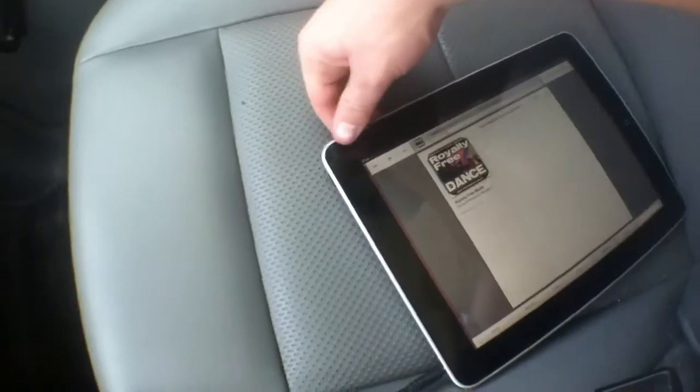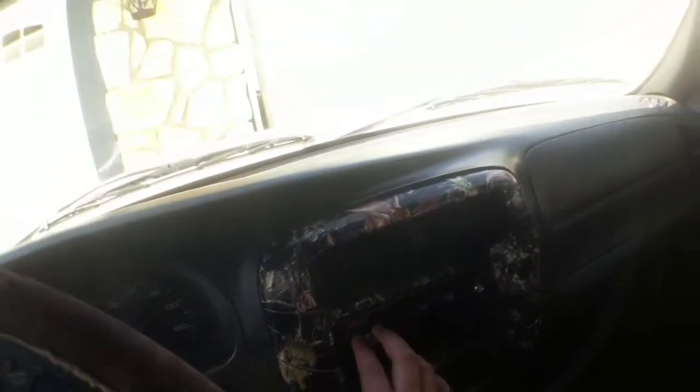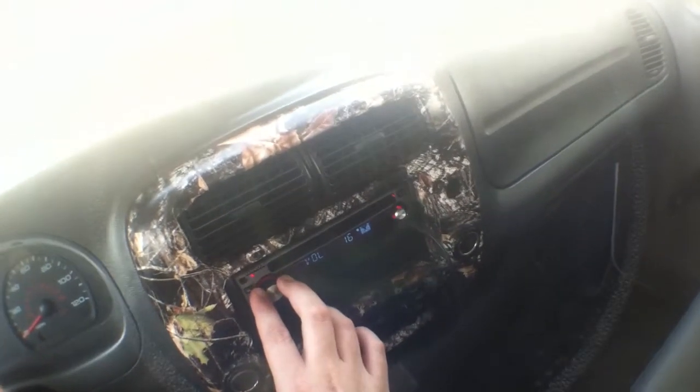So, it's not the best music, but I've got some royalty-free music on here right now. And this isn't like my dad's stereo system in his car. It's just nothing special. I plan on upgrading it soon, though.